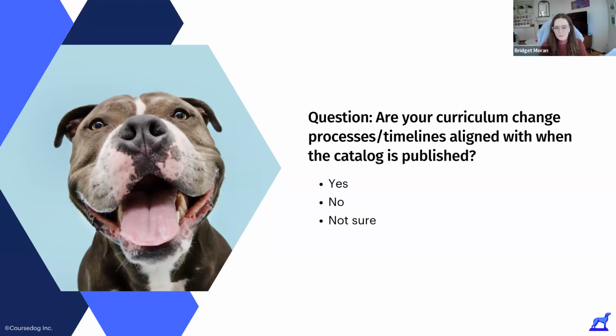Yeah, I completely agree with that. I think what's interesting here is the folks who said they're not really sure. And so, Lucy, I was wondering if you could shed some perspective on who at the institution would typically know about this if they wanted to inquire about that at their institution.